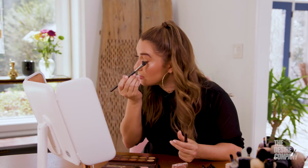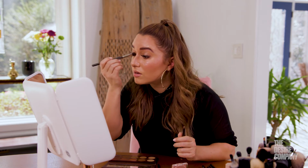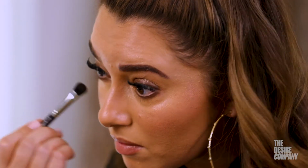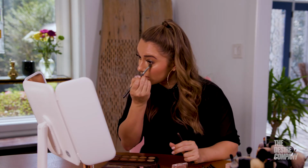Blend this out with a brush. A simple day to night smoky. So you can go in with a black liner if you want with this to really pop it. You can keep it soft on the lid and just kind of like smoke out the edges like I've done. Or you can go even more dramatic with it if you want. I personally don't like to go too dark just because the shape of my eyes. I find if I go too dark, it just makes them look too small. So I'm not gonna go in with a black liner.